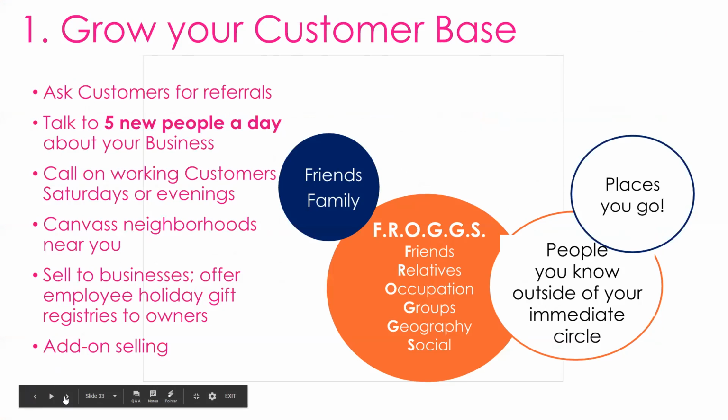So, growing your customer base, we spoke about asking for customer referrals, talking to 5 new people each day, calling on and working your customers Saturdays and evenings, canvassing your neighborhood, selling to businesses, offering employee holiday gifts, and add-on selling. You want to use your FROGS, which is your friends, relatives, occupation, group, geography, and also your social. People that you know, your personal people, are considered your warm market, which is your friends and your family.